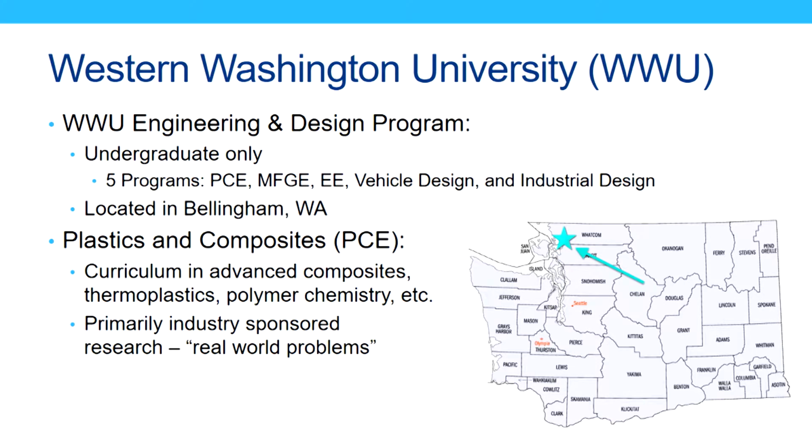We've got 5 different tracks in plastics and composites engineering, manufacturing engineering, electrical engineering, vehicle design, and industrial design. And I work for the plastics and composites program. And we've got some curriculum in advanced composites, thermoplastics, polymer chemistry, materials characterization, manufacturing, and just a bunch of stuff that's really important to the aerospace industry.